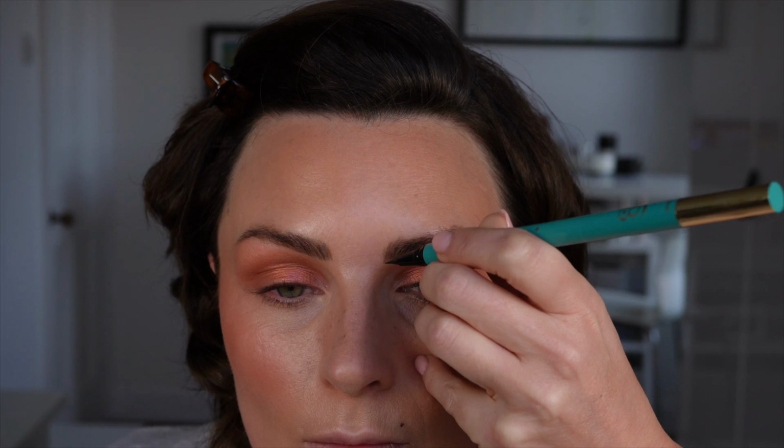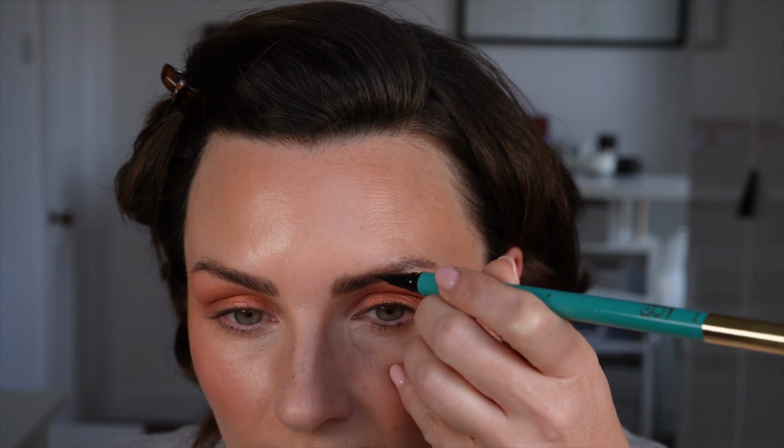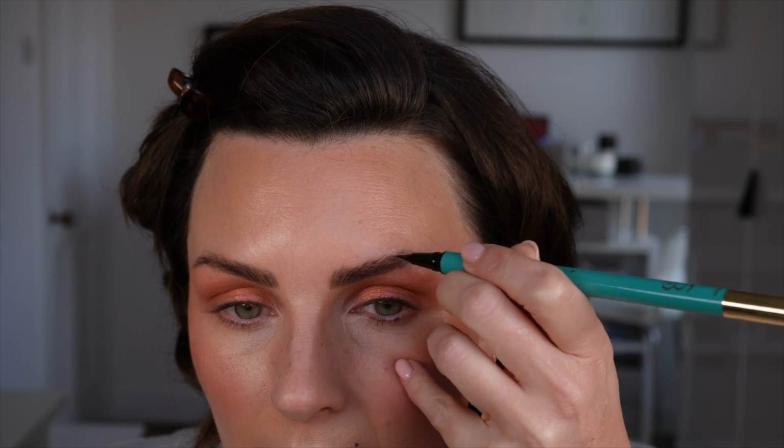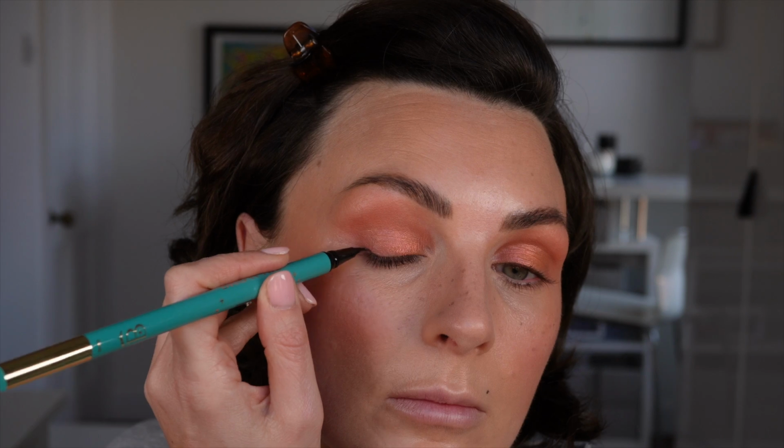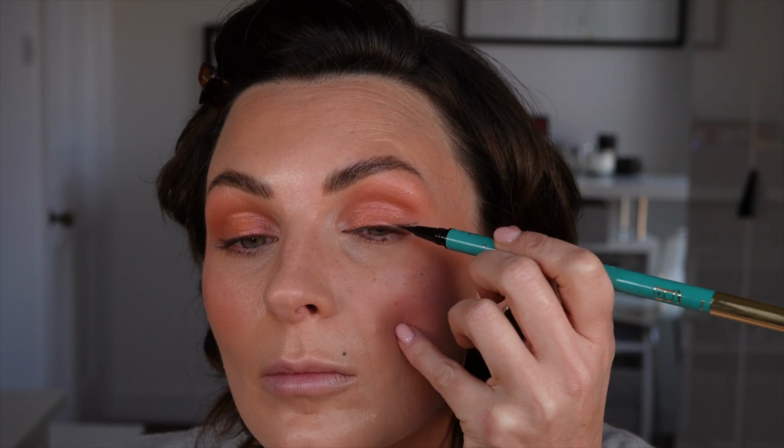I do like them. Okay, next we will go back in with this. I didn't forget. Will it work? It's been stored upside down, so hopefully it'll work a bit better now. Still not giving me loads of payoff, I have to say. There you go, that was a bit better. I want to take it a tiny bit here as well. Don't know if that's really strong enough, but it's definitely given it something of a lift, hasn't it? Number 7 Define and Enhance Mascara in brown.